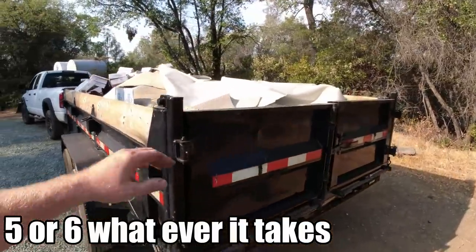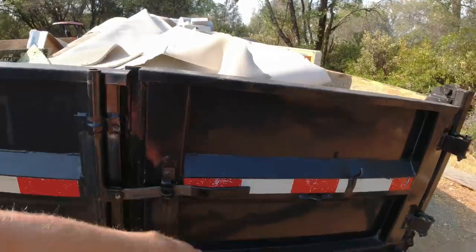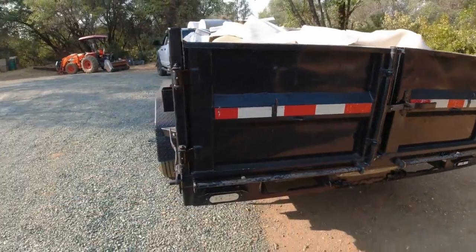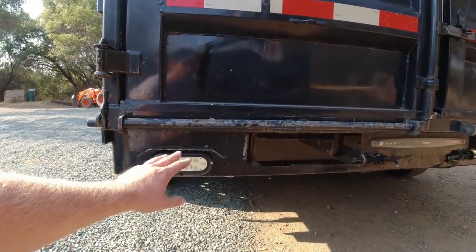The doors on the back are a little flimsy, but they took it. You've got your standard barn doors, open up the bottom, you've got your tailgate option. Another thing, the taillights, they always drag.